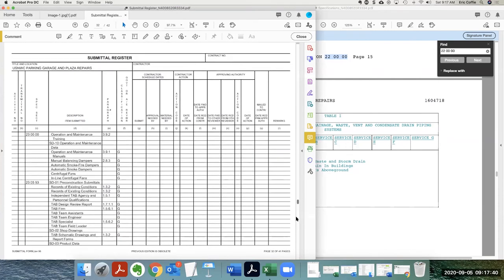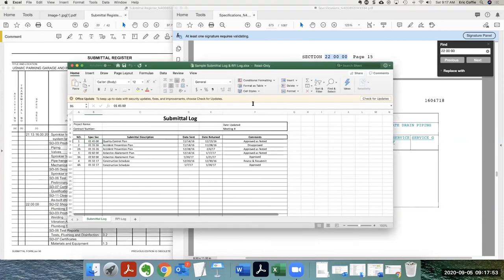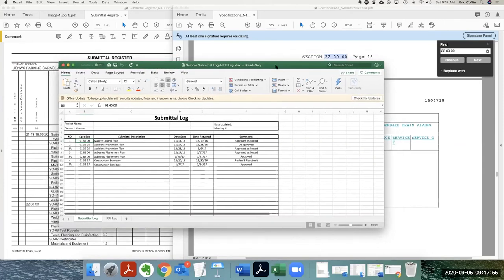Oh, yeah. All right, so that's that. I just wanted to give you an example of walking through the registry and then what has to be submitted. And then when you actually go in and submit it, this is what the log is. So now I'm sure this makes more sense to you.